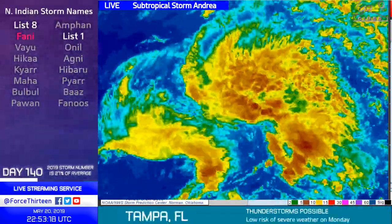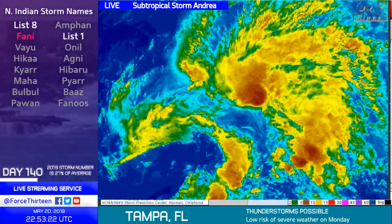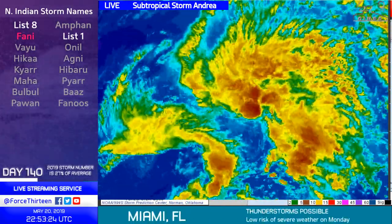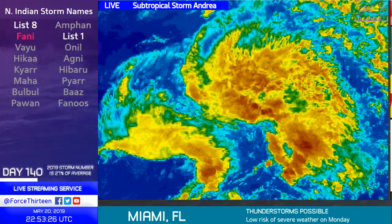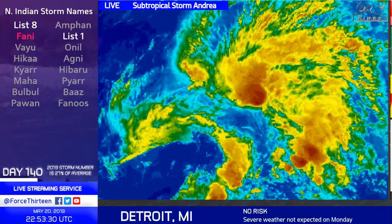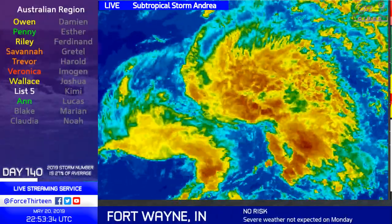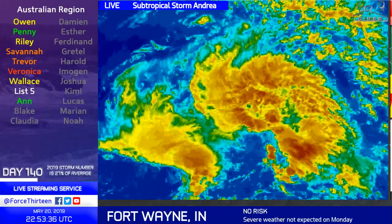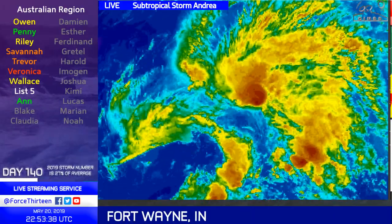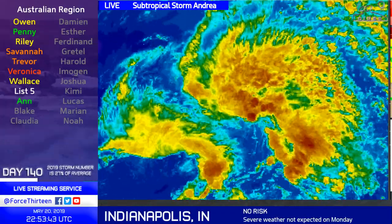But of course the recon did find... What were the winds that they did find in the storm? Flight level, they found higher winds, didn't they? 50. But certainly a lot of people will be very surprised to see the formation of Subtropical Storm Andrea, another early season storm in the Atlantic. Not expected to affect any land areas.